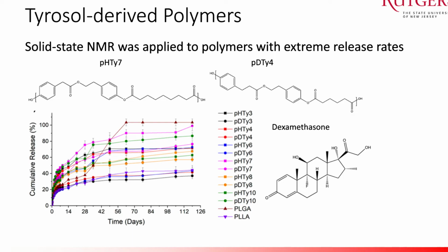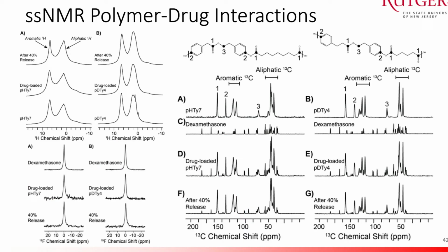And so basically what we did was took the two polymers that were kind of at the two edges of the drug release. So the one that was completely releasing after 100 or so days, and the one that was only releasing about 40, and actually did solid state NMR on them. And so I've thrown all of the data from that paper into one slide, because the moral of the story is we saw absolutely no changes in the chemical shift of the drug in the bound state. None whatsoever. So here's the fluorine.